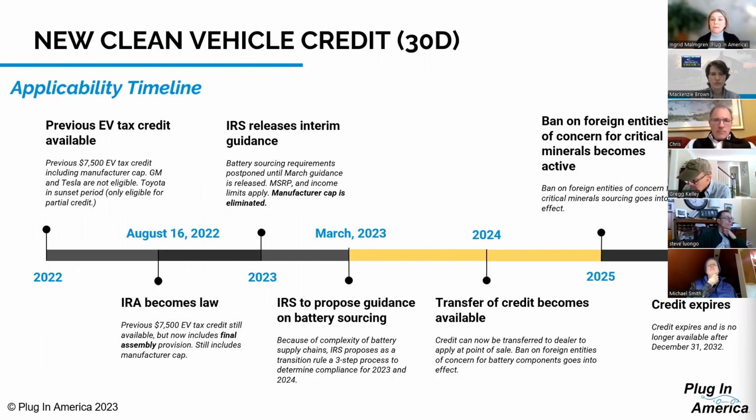So here's the timeline of the new clean vehicle tax credit. The guidance we are discussing today went into effect on January 1st of this year and is expected to change in March when the IRS plans to issue proposed guidance on the battery sourcing requirements. Once the proposed guidance comes out in March, it will go into effect immediately.